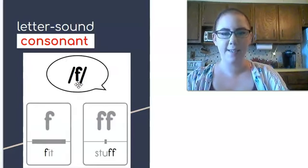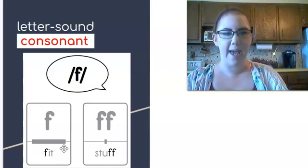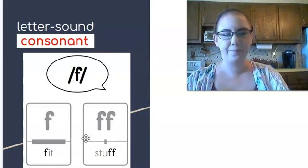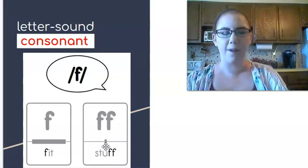What do we have next? Now we have, say it with me, and we spell with one F as in fit. The power bar is pretty big. That means it's common to see spelled with one F. We have another spelling here too. Two F's as in stuff. But the power bar is much shorter. That means it's not as common to see spelled with two F's.